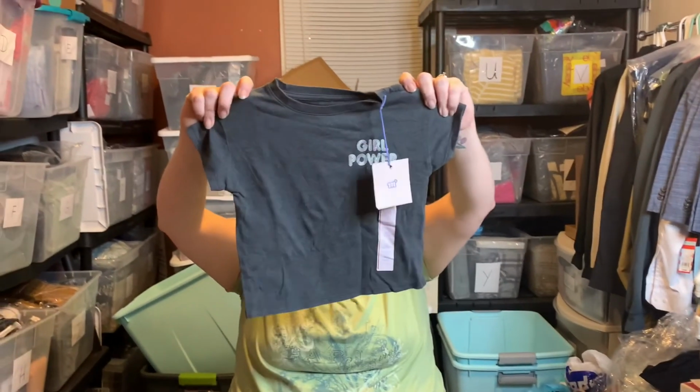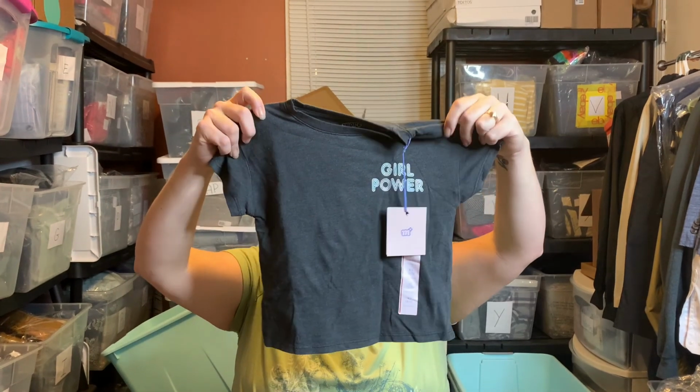And then this is kids. Oh, it says girl power. That is too cute. More than magic, size extra small, 4 or 5. This might be going to my niece. It may not get listed. This might be a Maddie present. All right.